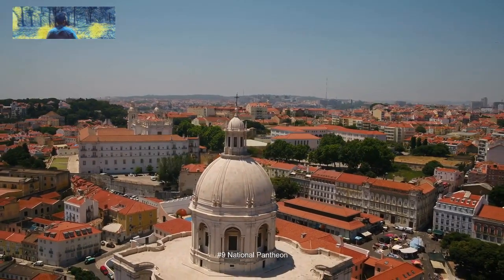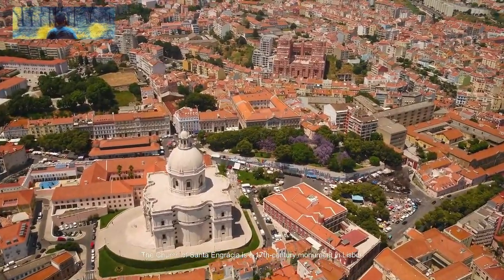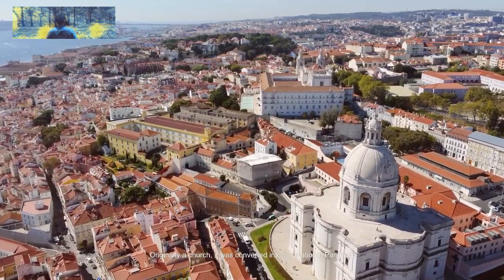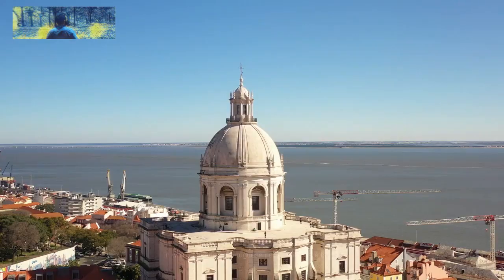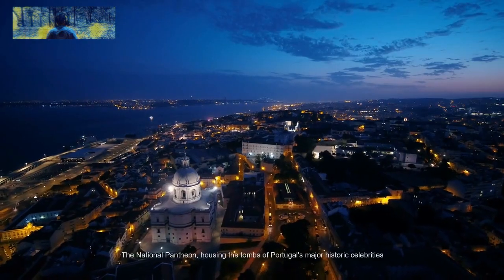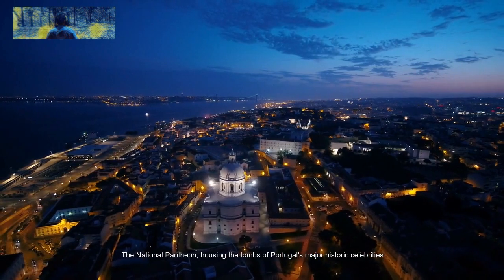Number 9. National Pantheon. The Church of Santa Engrácia is a 17th-century monument in Lisbon. Originally a church, it was converted into the National Pantheon, in which important Portuguese personalities are buried, housing the tombs of Portugal's major historic celebrities.